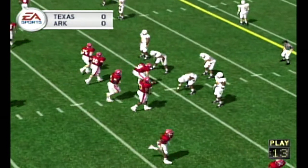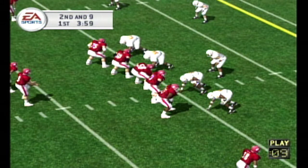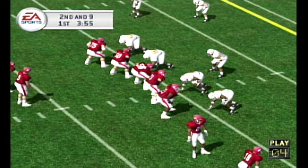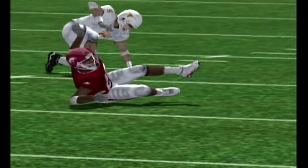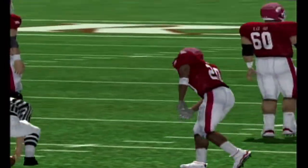Ball on the 40-yard line. Arkansas sets up with four receivers. They'll run the option, fakes a pitch. And he's stopped behind the line. That time they came with the blitz and caused enough confusion up front, they were able to get to him.